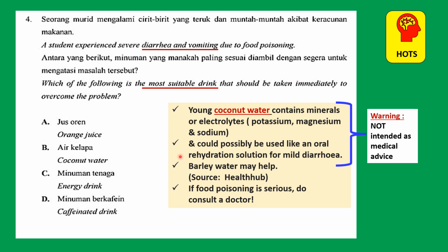Okay. So now all this is not intended to be offered as medical advice. We are just discussing this as a biology question for the exam, right? Because food poisoning can be serious, and if it's serious, the person ought to consult a doctor. Let's say the diarrhea and vomiting continues until a lot of water is lost already, right? And it doesn't stop. Then better go and see the doctor to get medication, all right?